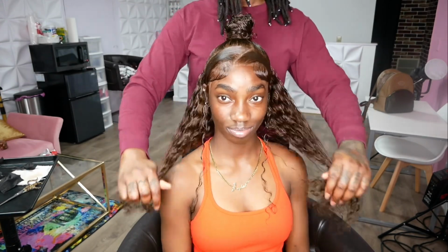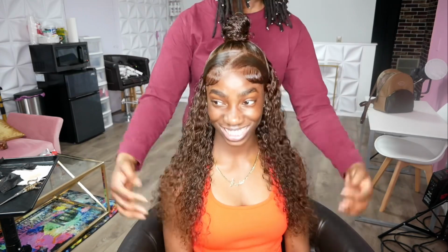All right, y'all, let's remove this black wrap and see what we're working with. And I am absolutely loving this color on her. Like, she was a little bit skeptical in the beginning because she's like, I don't know if it's gonna look good on me, but girl, this looks amazing on her.